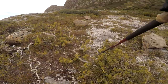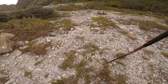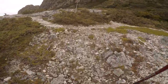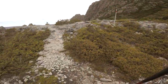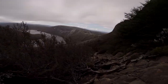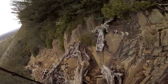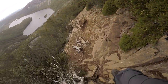So this face track has still got poles to navigate, but a lot of it is sort of unmarked. It's not a gravel track the whole way, so you just got to be a bit more careful. There's a few little wooden bridges and things, but it's not a clearly defined track like some of the others are. So this is why they call it the face track, because you're literally walking along the face of the mountain, traversing across.